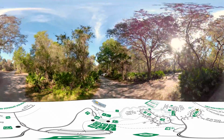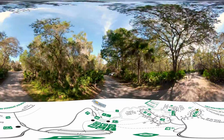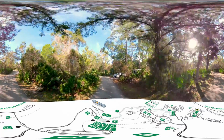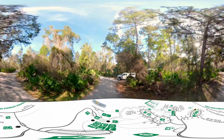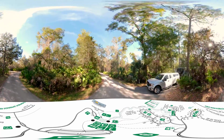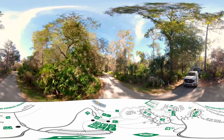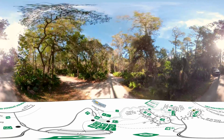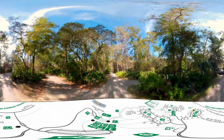Campsites are tucked off the main loop, and with the surrounding shrubs, do have decent privacy in between you and your neighbors. On our right-hand side here, you can take a look at an RV backed into the site to get a perspective on the length and size of the average RV and unit that can fit easily within the sites.